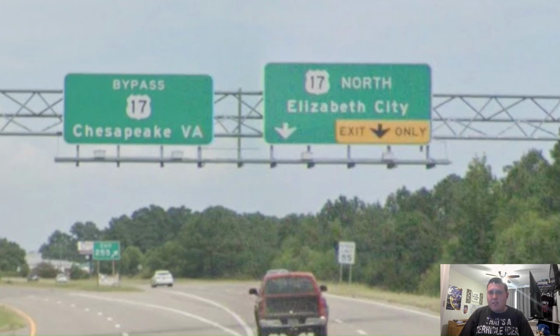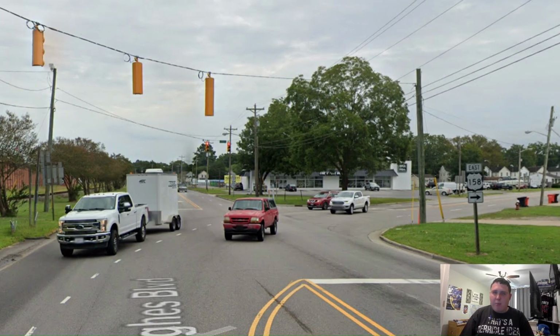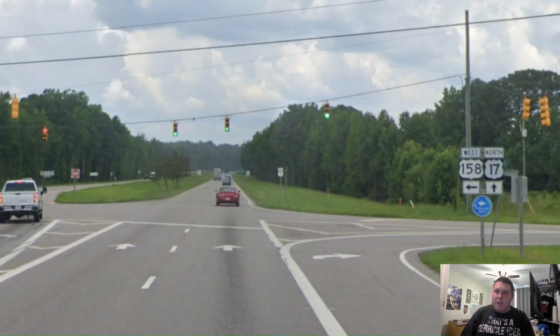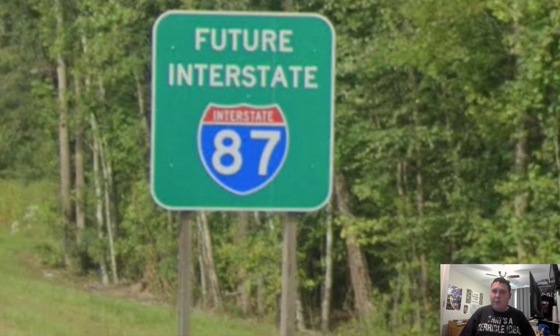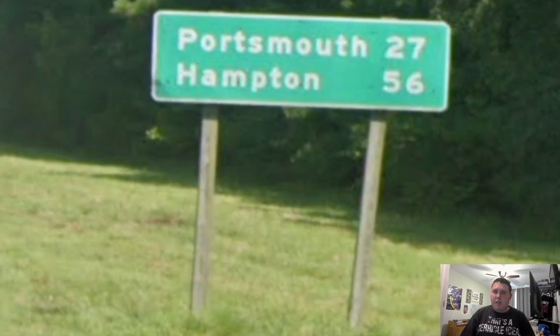And here's where US 17 splits off into a bypass route and a regular route, and we're going to be following US 17 north into Elizabeth City. Here in the Elizabeth City area, I mean US Highway 158, which we're going to be doing a reboot of next week on this highway. And here's where US 158 splits off from US 17 to head west towards all of western North Carolina. And now we get a future Interstate 87 corridor shield here on US 17. At our next mileage sign, we get Portsmouth on the top line at 27 miles away and Hampton at 56.